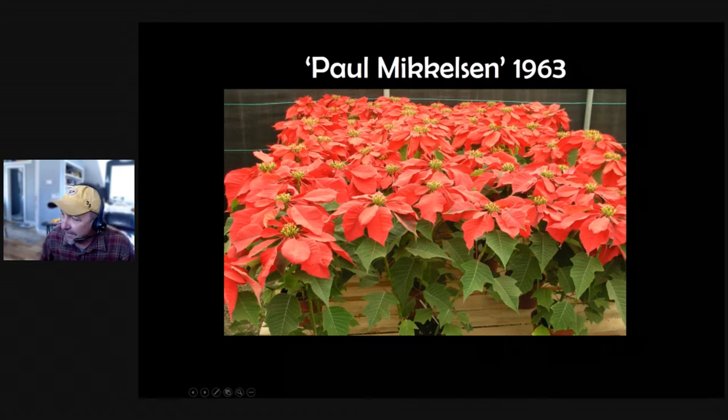And what this variety had was leaf retention was the term used. The leaves wouldn't fall off so quickly. And within 2 years, Paul Mikkelsen totally wiped out the Ecke market. Everybody grew Ecke varieties. They were the main supplier. And all of a sudden, everybody switches to Paul Mikkelsen, as this is now the new one, you have to grow this one because it's so much better.